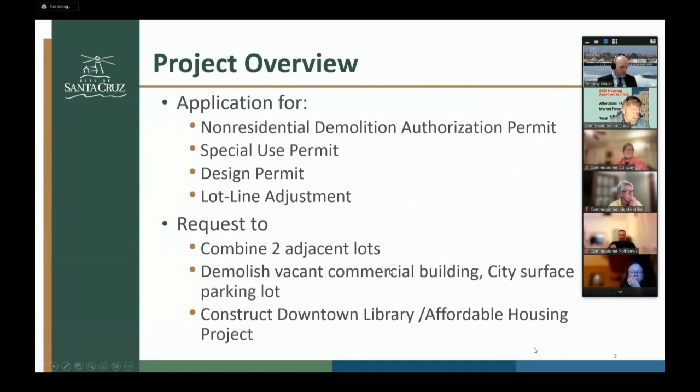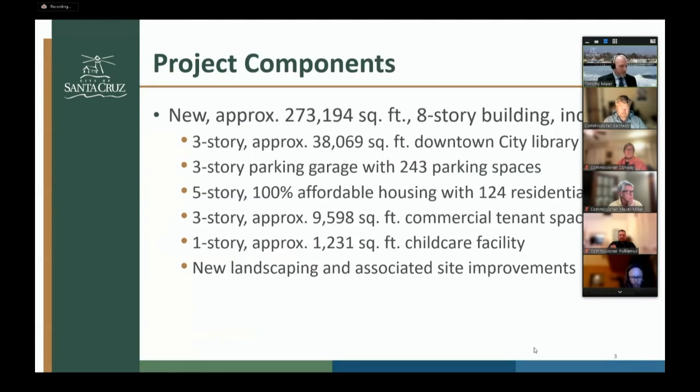Okay, so requested is approval of several project entitlements, including a non-residential demolition authorization permit, a special use permit, a design permit, and a lot line adjustment. The proposed project includes demolition of the existing surface parking lot and structures and construction of the library mixed-use affordable housing project.